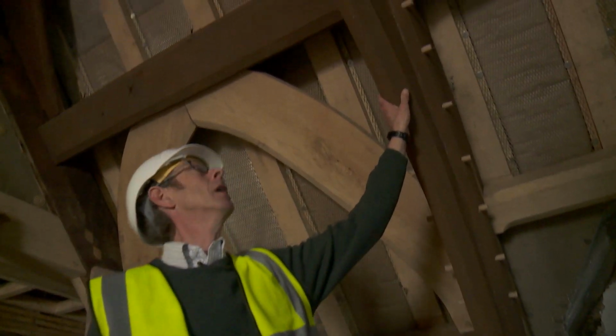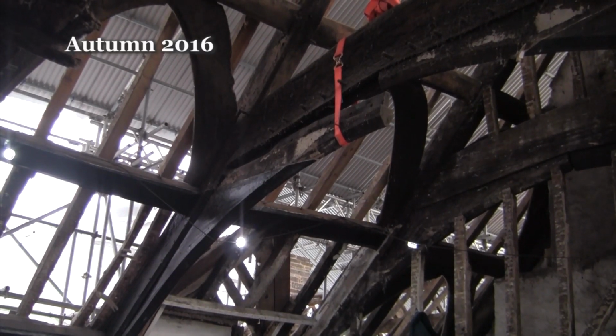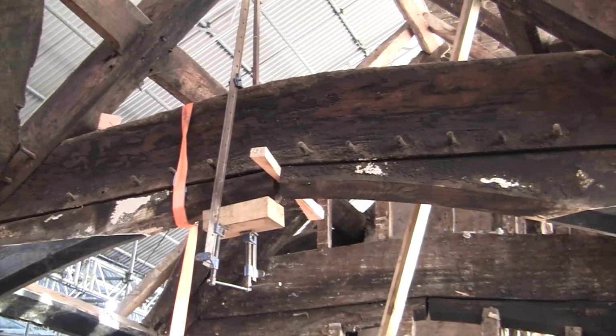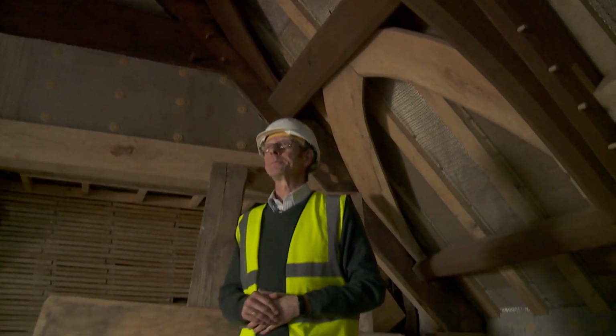This is the arch brace, and this forms part of the structure to this roof frame. And when we originally came in here and took the ceiling down, this brace was some 8 or 10 inches away from where it should be. So with some careful repairs to the principal rafter and some tying and strapping and jacking of the arch brace, we've managed to pull it back into position, repeg it where it should be, and reinstate the integrity of the roof and give it back its strength.